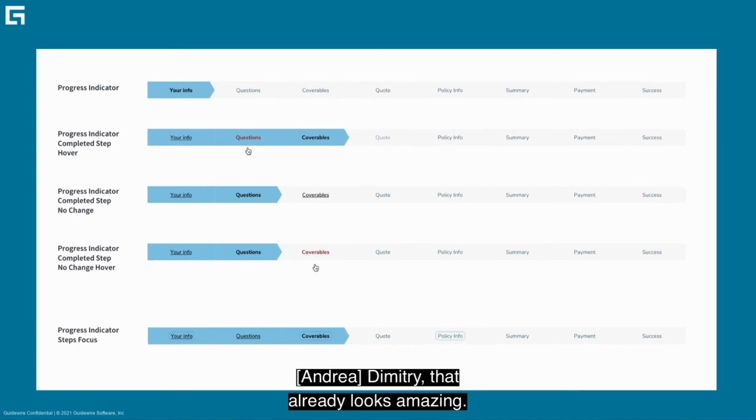Dimitri, that already looks amazing. So let's start with the progress indicator. We could simply highlight on hover where the user is at right now. So for example, if they click on questions, we use a highlight color. If they move their cursor to coverables, and that's a step they haven't touched yet, we don't have the background color, but we highlight where the user is at right now. So that should help. I'll send those specs over.